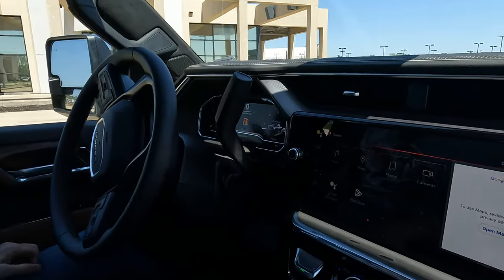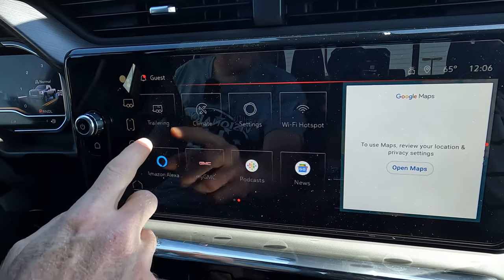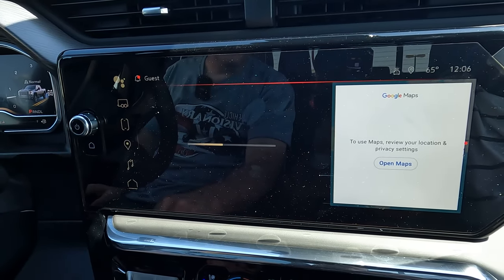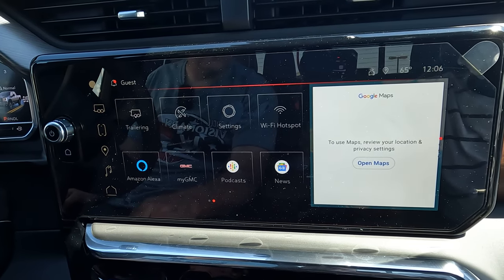Now, let's take a quick look here at the infotainment screen. Hopefully that's showing up without glare. You can see what's here. Wireless capabilities for your cell phone, Apple CarPlay, Android Auto, it's all here. Everything for trailering, it's really nothing new. It just has a different look and feel than it did prior to the 2024 model year.